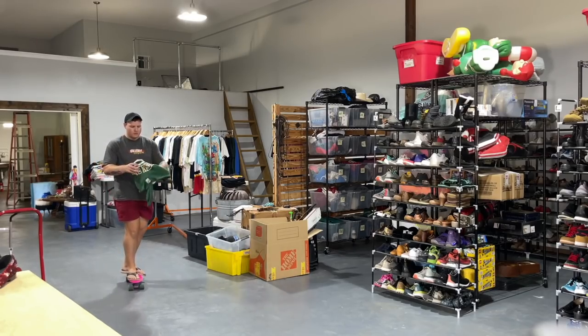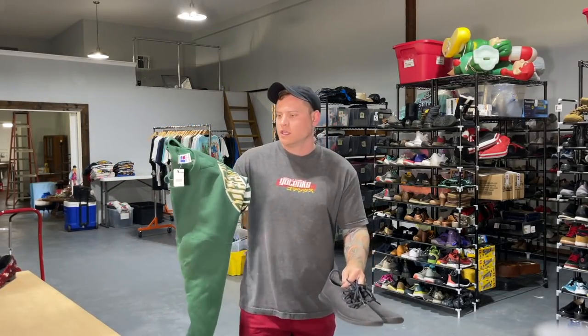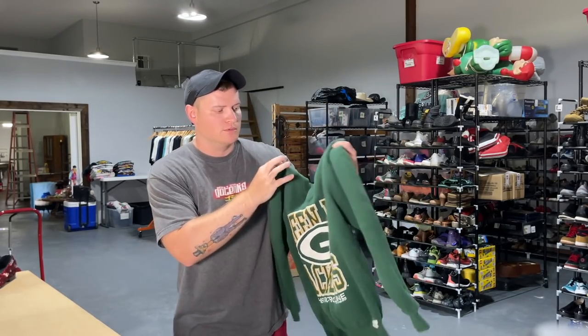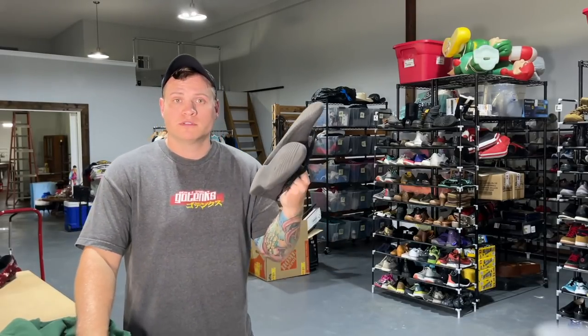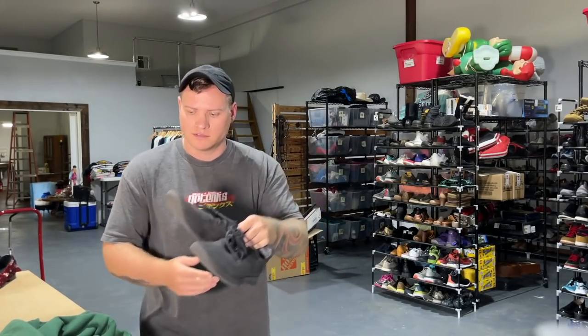So a few more good sales to share with you guys. Threw these up on Instagram. The Green Bay Packers pullover, this one sold for $25. The Allbirds already sold too. I got $35 for the pair of Allbirds, so that's really good.